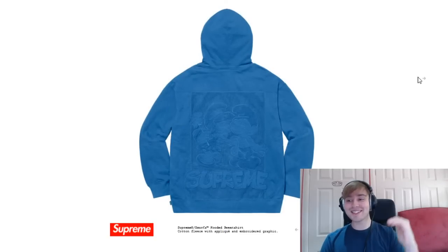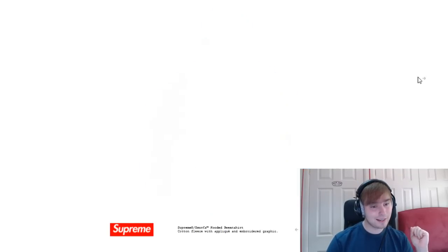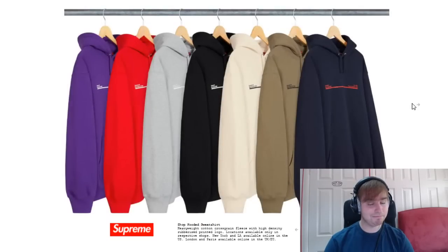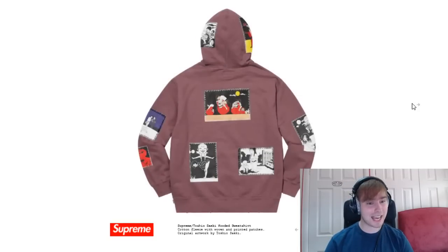I went from here to like here. Maybe in this colorway and the black it might look okay, but shop hooded sweatshirt. Skip. Okay, another piece from the artist with printed patches. Printed patches again.